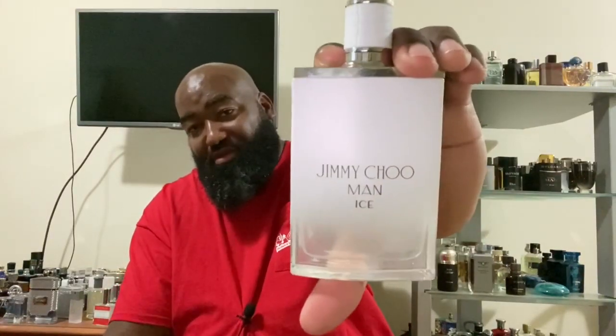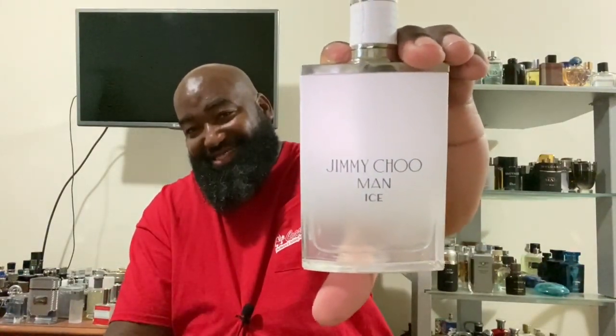It kind of reminds me of that lemonade vibe that you get from Dior Homme cologne. It's in the same vein, but it's just more inexpensive. I like this a lot better than I like the L'Homme Ideal cologne, and that's just my personal opinion. Take it or leave it. So at the number 4 spot, Jimmy Choo Man Ice.